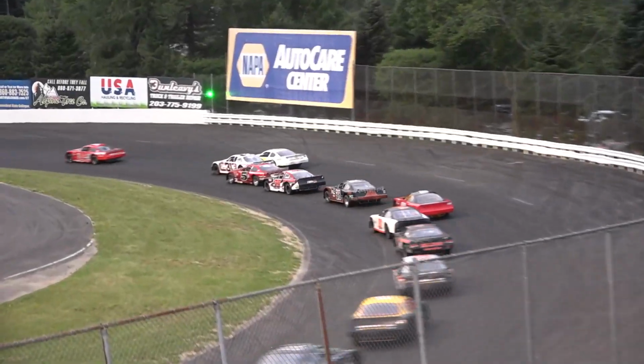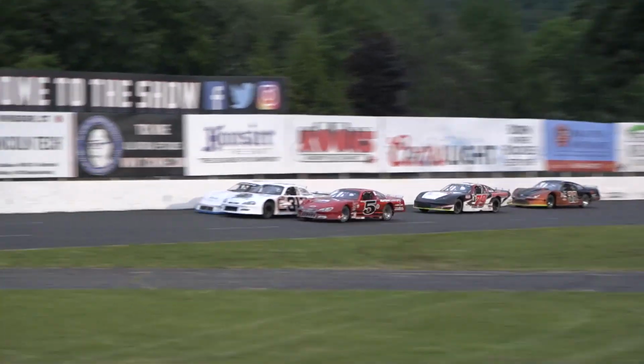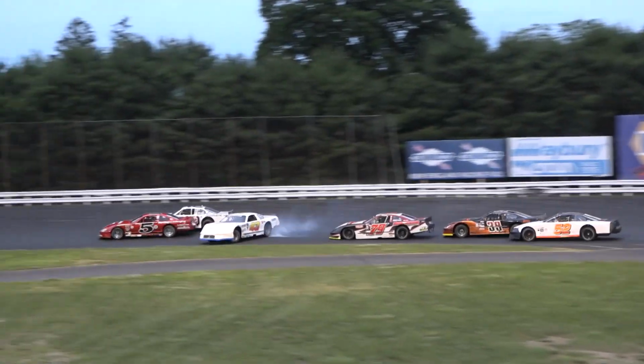Almost three wide behind the burn machine. Might not be almost. It is, Ben. Up the back straightaway, here comes Gamba Corda to the bottom. And Andrew Durant thinks twice of it. Pulls back in the line.